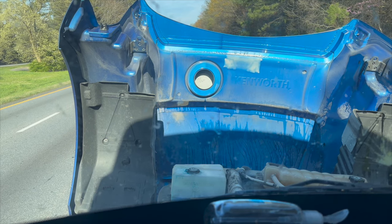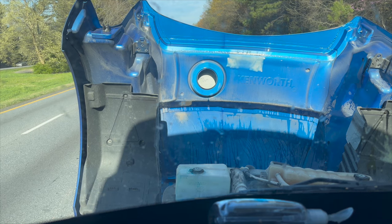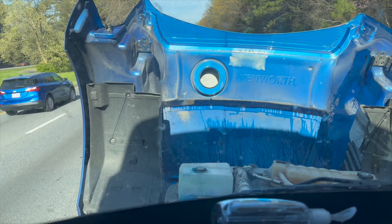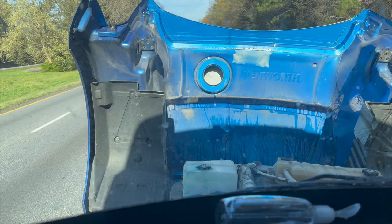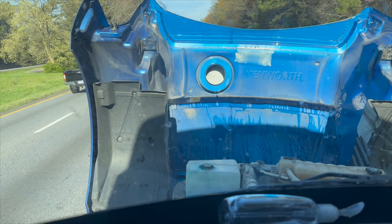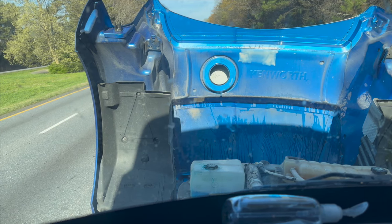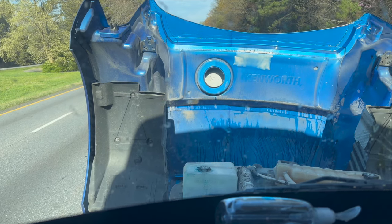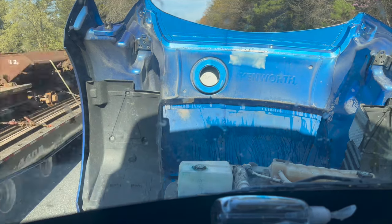So I have no idea what's gonna happen, or if they're gonna send another driver to come pick up this load, because they have to tow both the trailer and the truck and I am loaded. So yeah, this is gonna be the first time that I've ever got towed with a loaded trailer, so we shall see what happens. Oh goodness gracious.